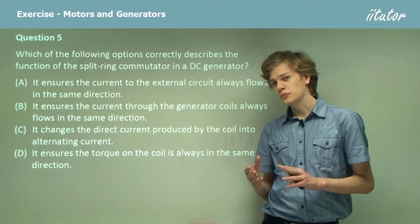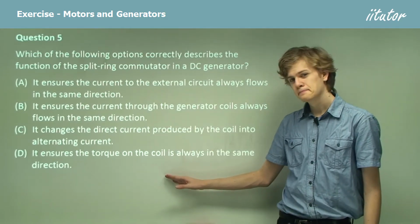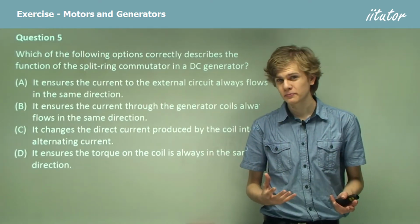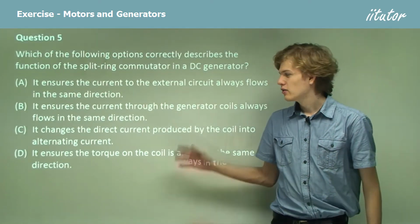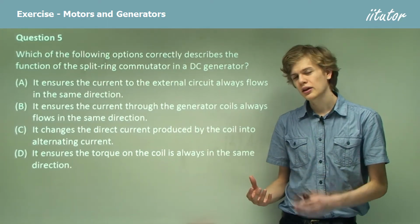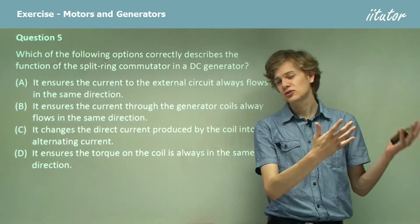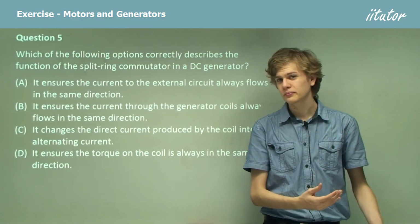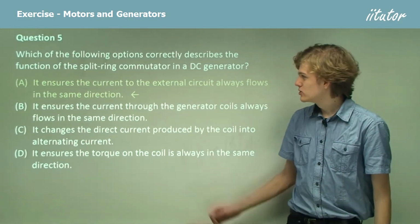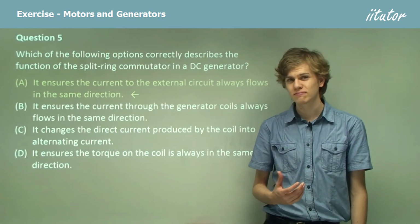Now, two of these options at first might seem familiar. That's B and D. But both of these only work for DC motors, right? The commutator can't change the current that's going through the coil, because the current through the coil is what's being created and needs to be put into the external circuit. That means that our correct answer is going to be A. It ensures that the current to the external circuit always goes in the same direction.